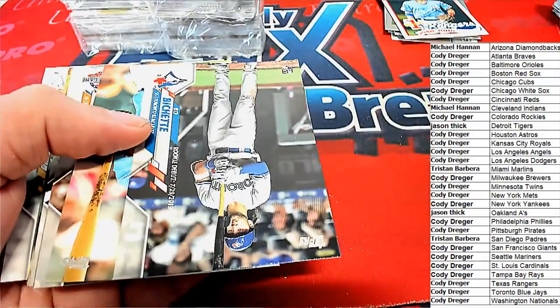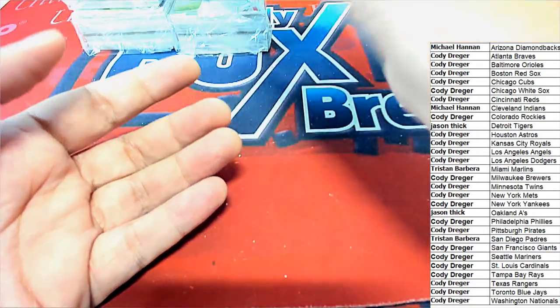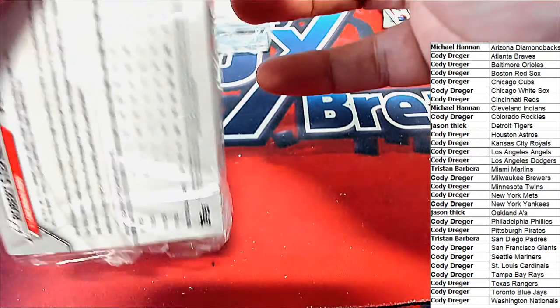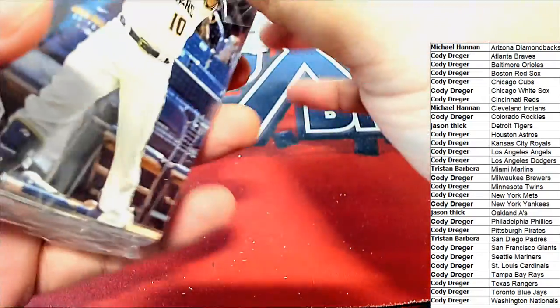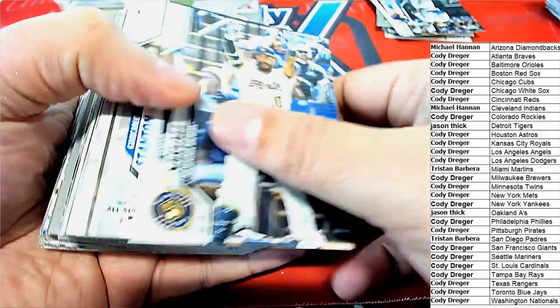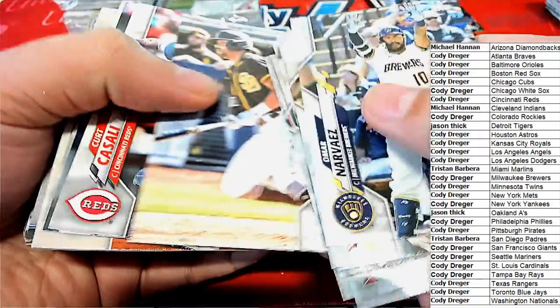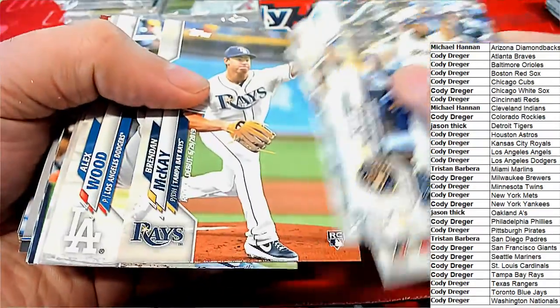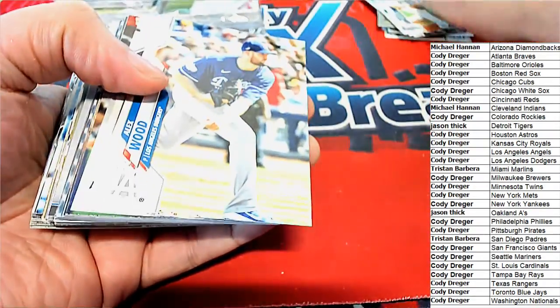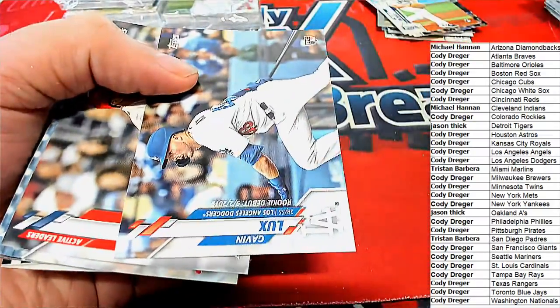Bobby Witt rookie. That's another good rookie for Toronto. Cody D with Toronto. Brendan McKay, rookie. Another Gavin Lux.